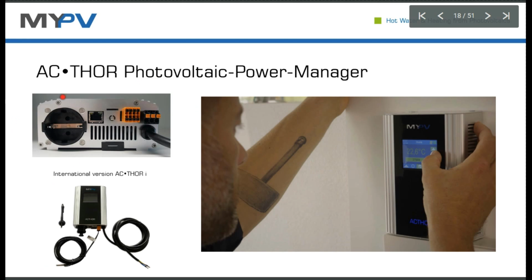Unique sales point number three, it's all pluggable. So the load is pluggable, also the communication, of course, it's an RJ45 socket. And the temperature sensor, one temperature sensor is always available with the Actra. It is pre-wired on this plug here, so it's very easy to install.